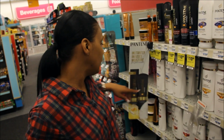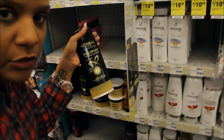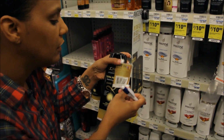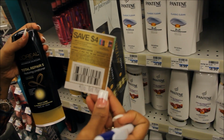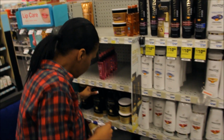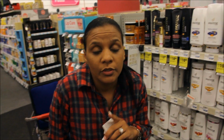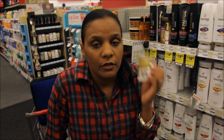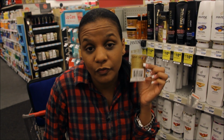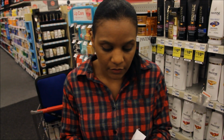Okay, so the next thing that we are going to do on the $10 challenge is going to be the L'Oreal deal. I already put them in my basket, but they are these shampoo and conditioners. I'm using this $4 off 2 coupon. This coupon is from the 4/10 Red Plum. There's not very many on the shelf, but this deal is when you buy two, you get a $4 extra buck back, and they are $4 each, so two for eight. And then use this, so that'll already knock it down to $4. And then when I get a $4 extra buck back, that's going to make them completely free. So that is another item on the $10 challenge.